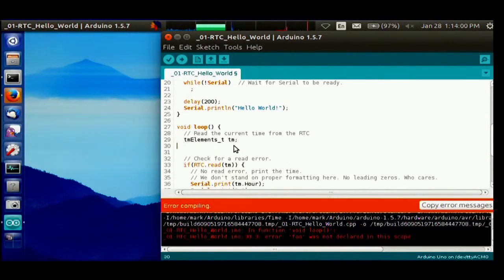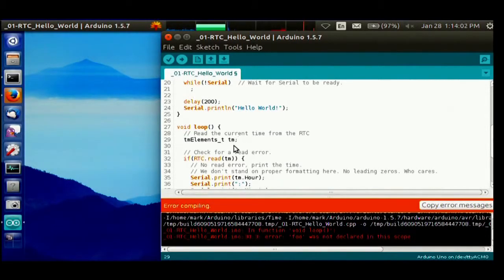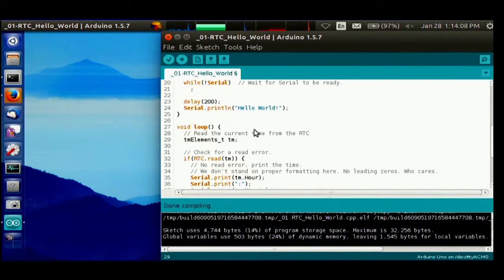Exactly. So let's remove our foo. There we go. And we will go ahead and verify. There are also keyboard shortcuts for this. Control R for verify, and Control U for upload.